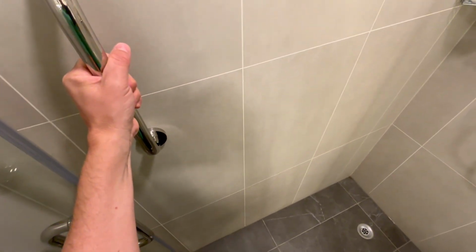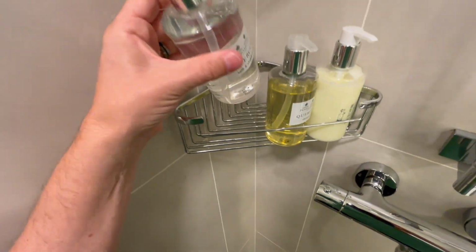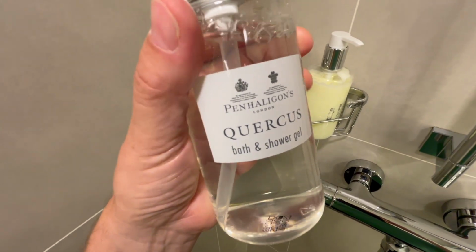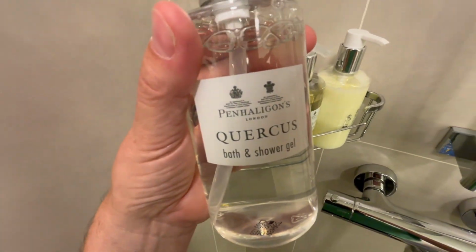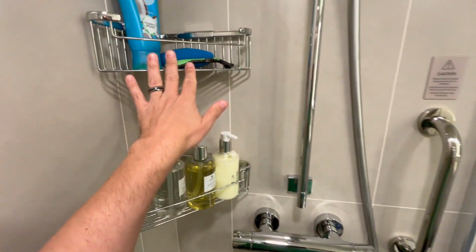We've got a handle here to help yourself cling on in rough seas. And as you can see, we've got shelf space. There are 2. One thing I love about Cunard is that they use Penhaligon products. They are delicious. Yes, I'm drinking and eating them as well as bathing in them. We've got another shelf space up here as well.